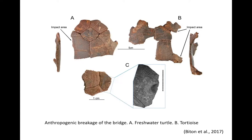And it's a question. Maybe it's easy to see them apart. They smell differently, they look different, but somehow they were used in the same manner, both the freshwater turtle and the tortoise. And this is very interesting and should be borne in mind for other sites. Both of them were brought because they are not very common in this area.